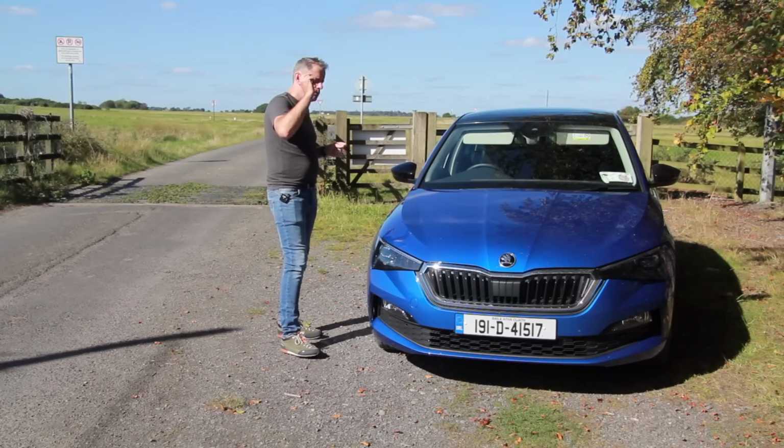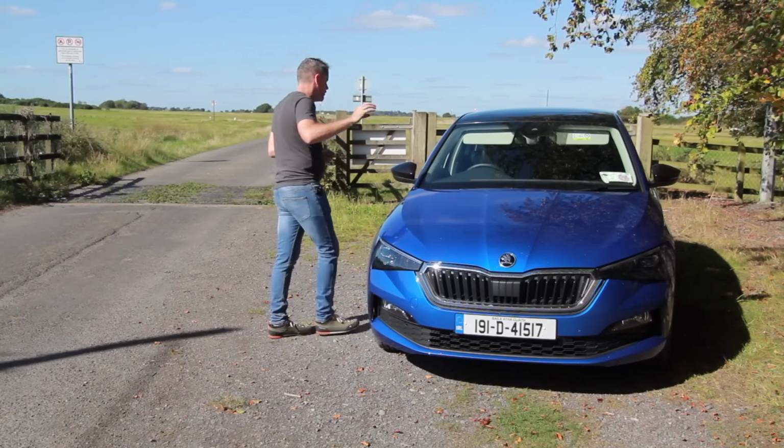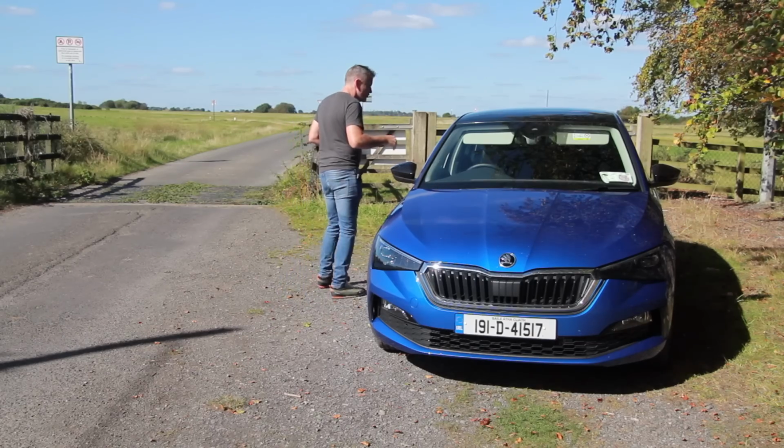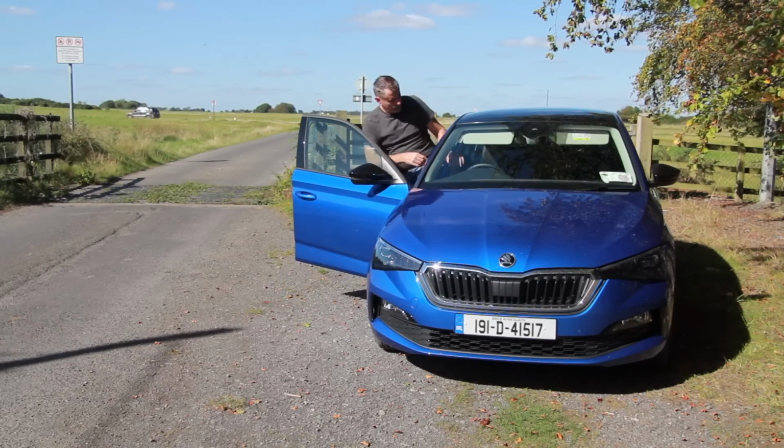Let's have a look at what makes this very impressive car fundamentally flawed for 35,000 euros. We're going to start on the inside. So come on, let's go.